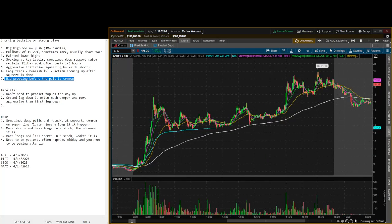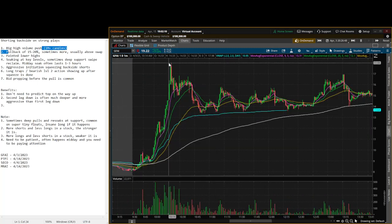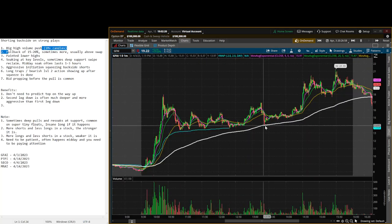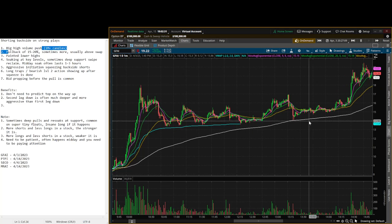But this is a big pullback, right? So what I said, pullback 15 to 20%. This pulled back from $18 to 13.5, right? But it's still above VWAP. It's still in the top part of its range, but it's a decent enough pullback where it's going to be really hard to generate the amount of money to squeeze high of day. Now we're going to look at some classic manip on this, right?